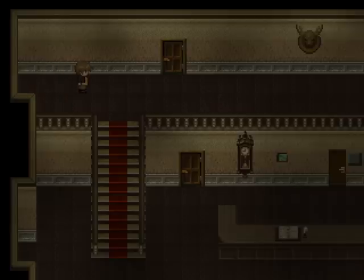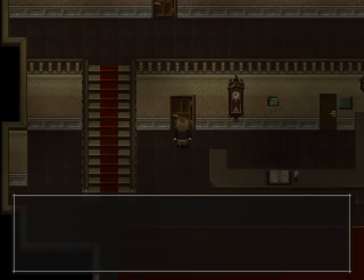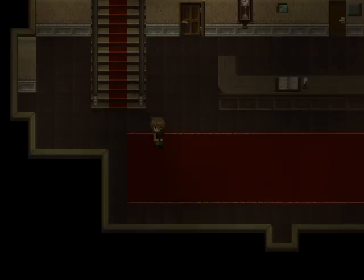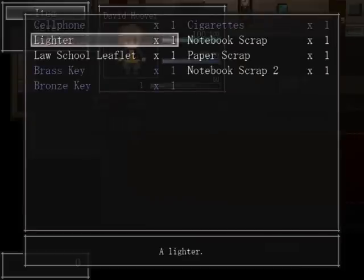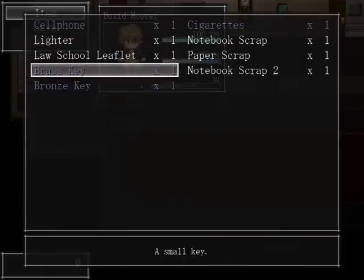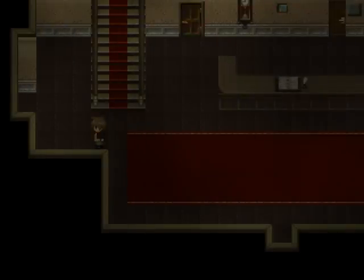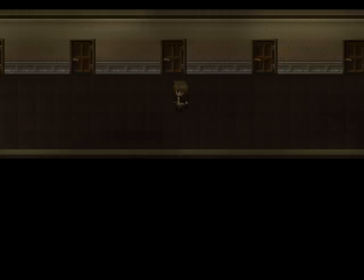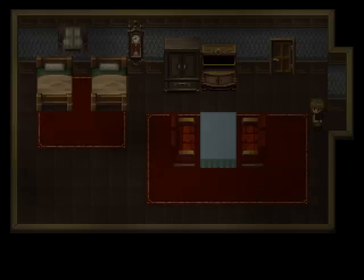Alright. Well, we got ourselves a bronze key. And I think it goes here. No, it doesn't. What's the bronze key for? What do we got here? Brass key, bronze key. Alright. Let's go this way. Can we use it anywhere here? Can we use it there? No, it's a passcode. Oh, that's right, we were in here before.